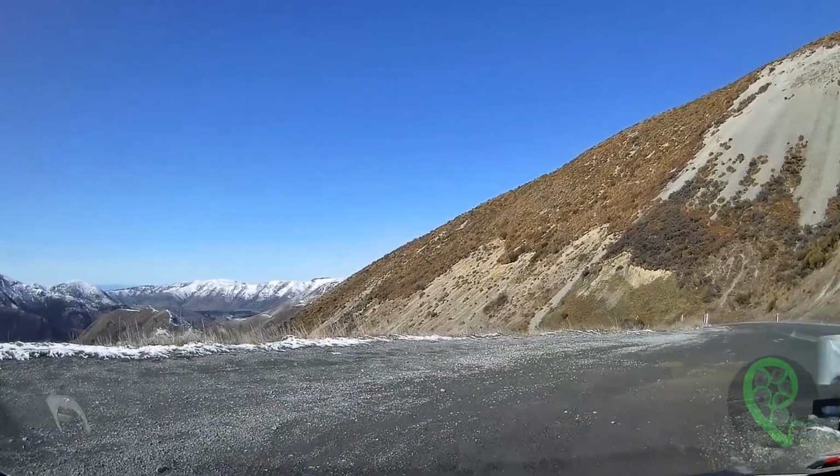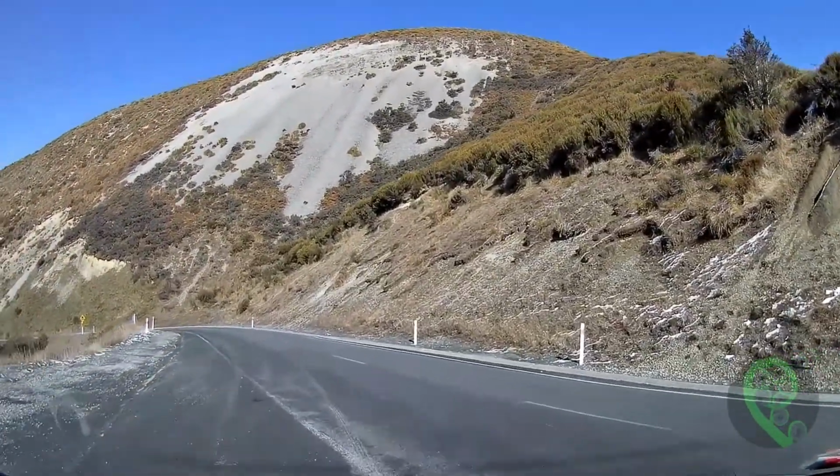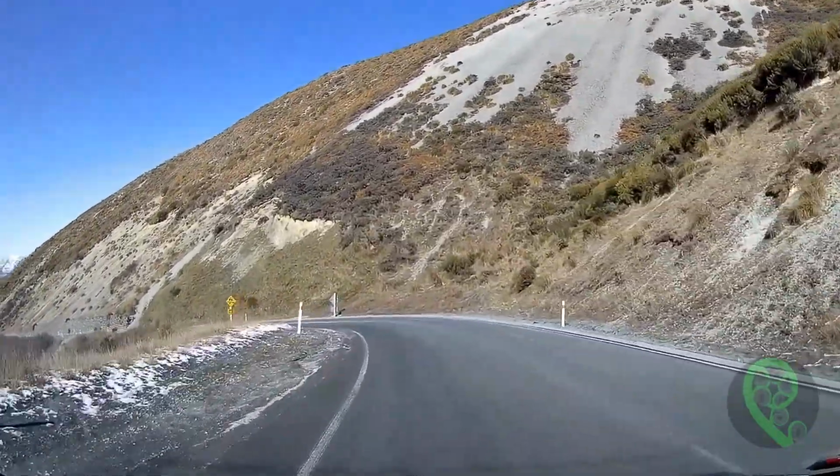Right then folks, if everyone's happy, let's move on back down the pass with a couple more stops before we reach the bottom to take in a few more views.